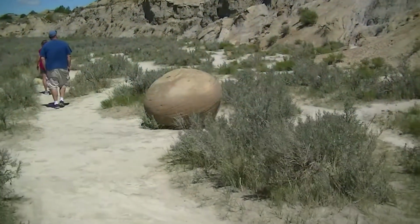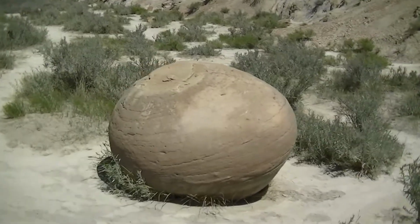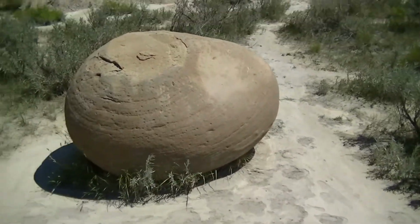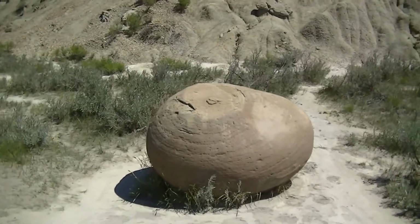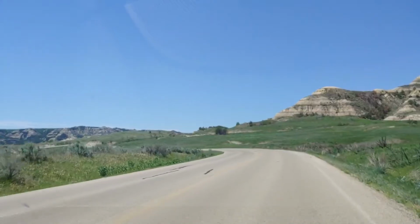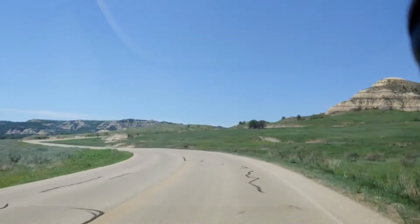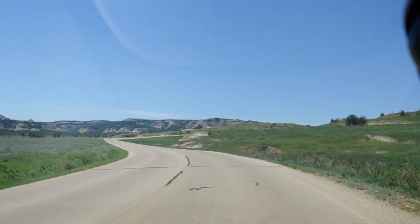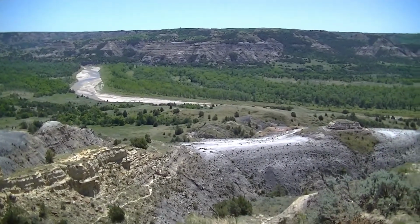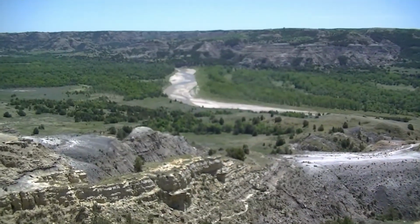At one of the pullouts, I found these natural formations that look like cannonballs. Some of them are as big as small cars, while others are no bigger than a basketball. Shortly after entering the park, we drove along the banks of the Little Missouri River. Here, at the Little Missouri River overlook, we see it from above. And as you can see, it's almost dry. It has more sand than water this time of year.